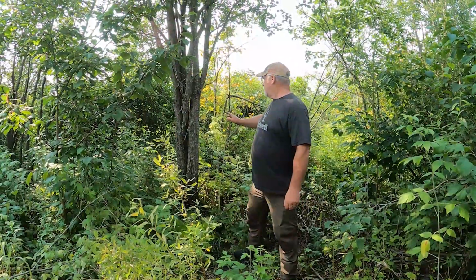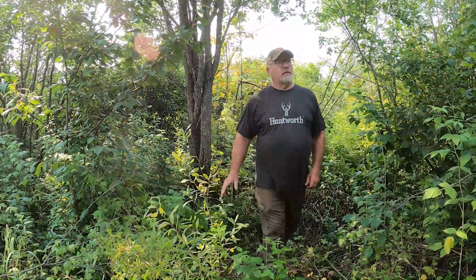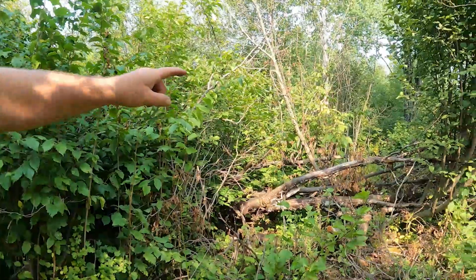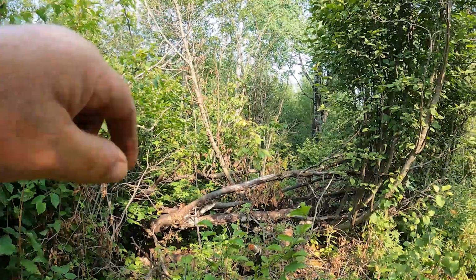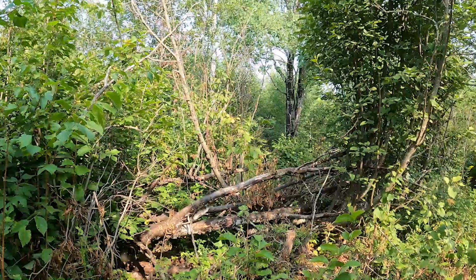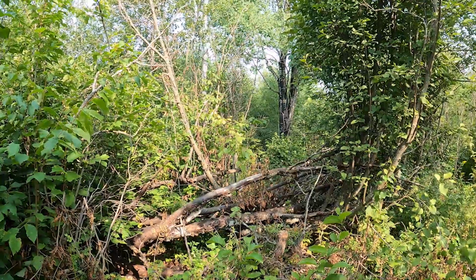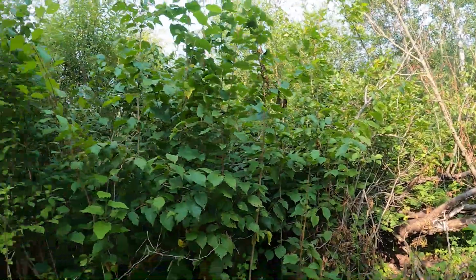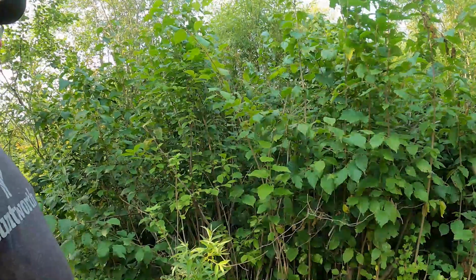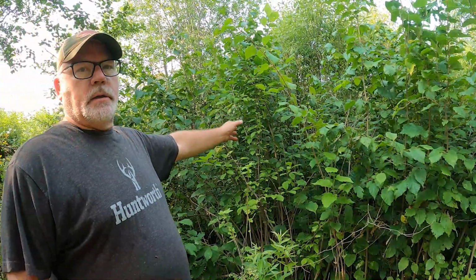Tree right here is going to be where the bait is, and then if you turn and look up through here, you can see the stand tree right up through there. It's a little longer shot than I typically do, probably 25 yards, but there is a swamp straight through here. You can tell it's kind of low ground in here, a lot of willows and things like that. And then just about 40 yards that way is the edge of a swamp, and it's a pretty large swamp.